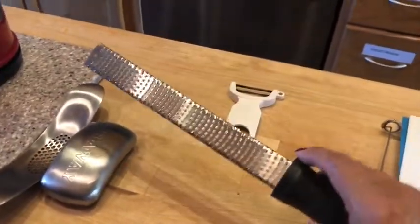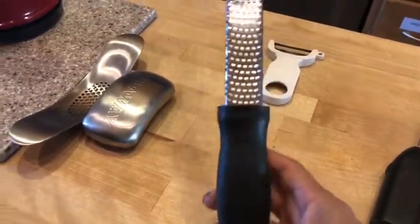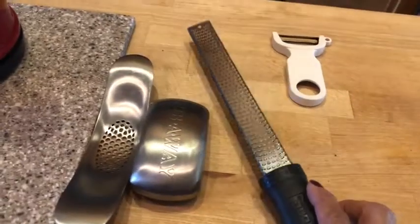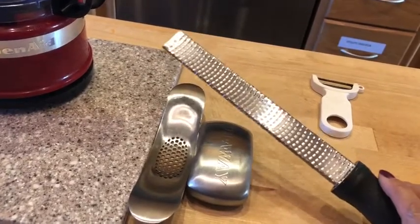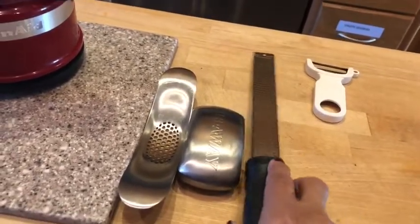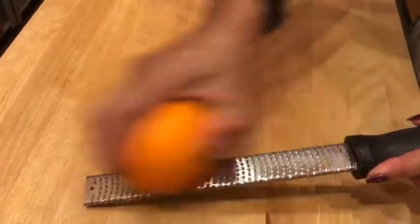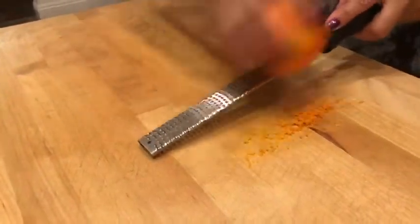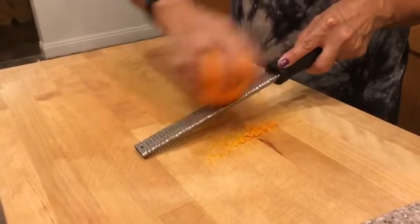My next favorite tool would be the microplane here, again from Sur La Table, but you can get them just about anywhere. This one's super sharp, and I use this for zesting ginger or lemons or oranges, and it makes it so easy, and you get this beautiful, wonderful, easy zest, and I just really love this to pieces. Now, I used to think that it wasn't a big deal and I could just use a cheese grater, but this makes all the difference. It actually does get those little teeny tiny pieces, and having a nice big flat plane really makes the difference. You could use a cheese grater if you want. This is just so much more sharp and so much better and so much quicker.